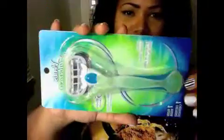Moving on. So the first thing I'm going to pull out is the Venus razor and little refill packet. It comes in this little weird drawstring bag. And here's the razor. Nothing new, nothing you guys have never seen before. This is just the regular Venus Embrace. It doesn't tell you how much these are, but it tells you how much the refills are.